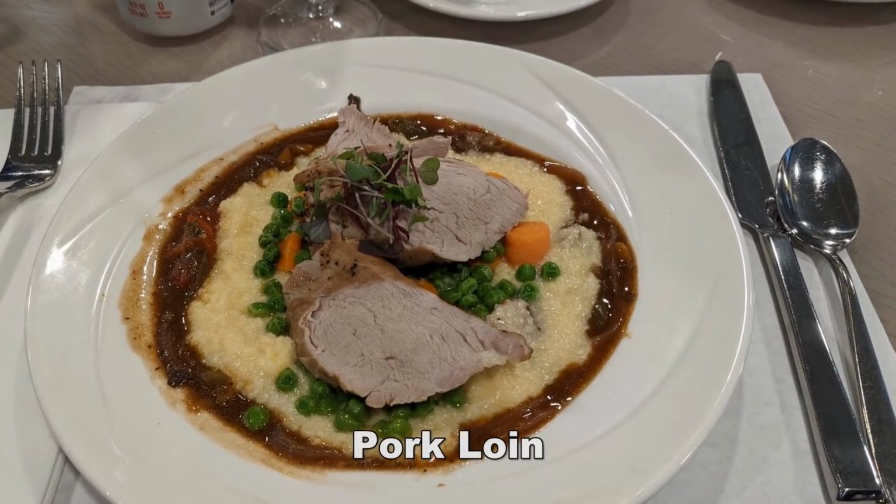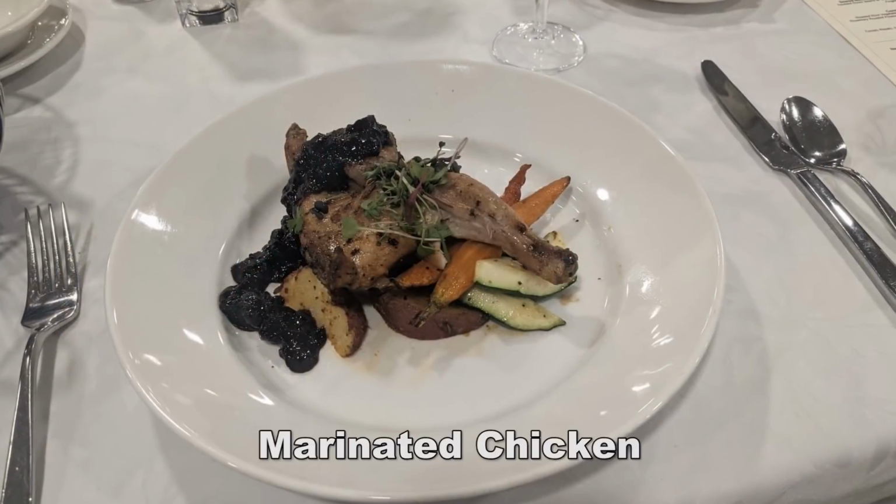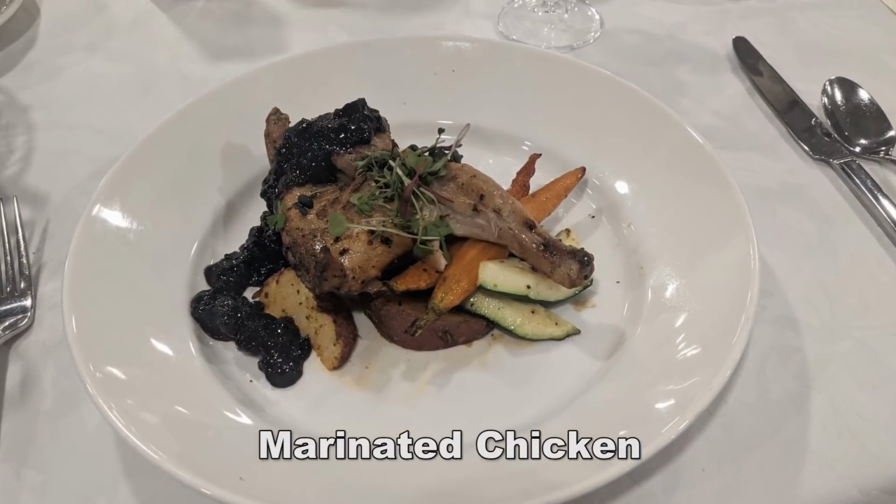Everything I ordered was very tasty. Here's a look at a few of the things I had during the week, mostly meat and potatoes, because that's how I roll.